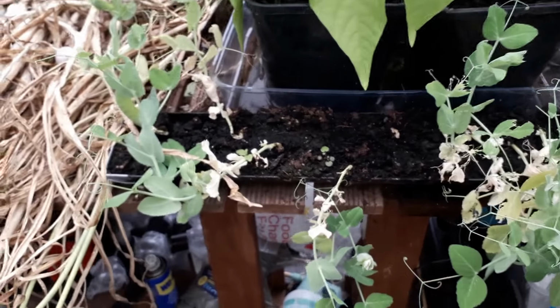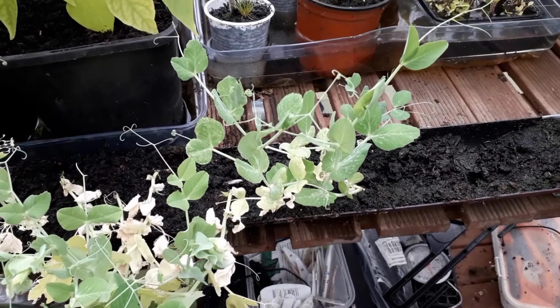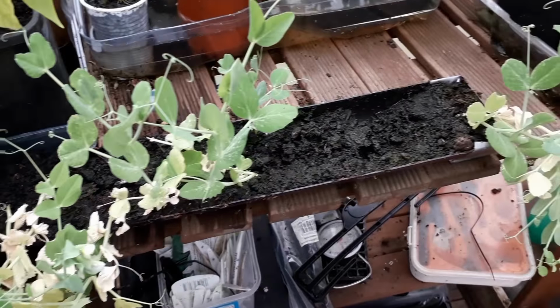Peas at the front, they got scorched while I was away. Our friends were watering the greenhouse, which is really, really great, but I need to get these in the ground so they get a chance to actually grow and give me something this season.